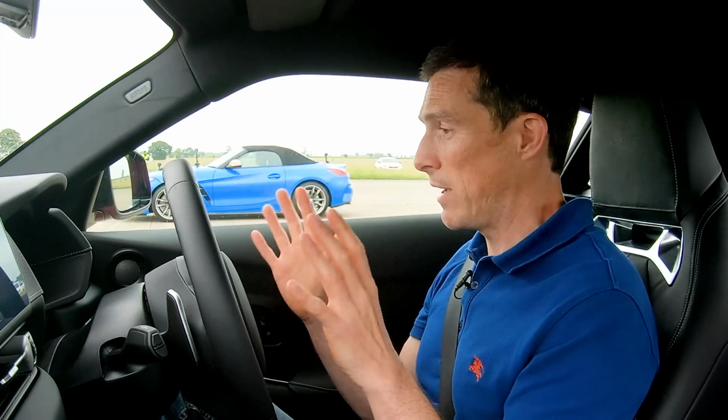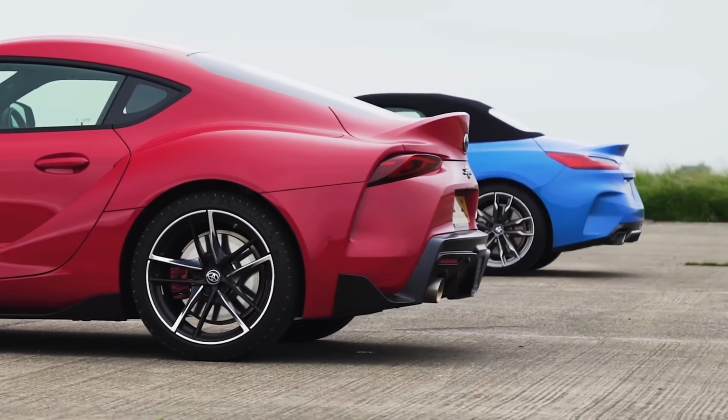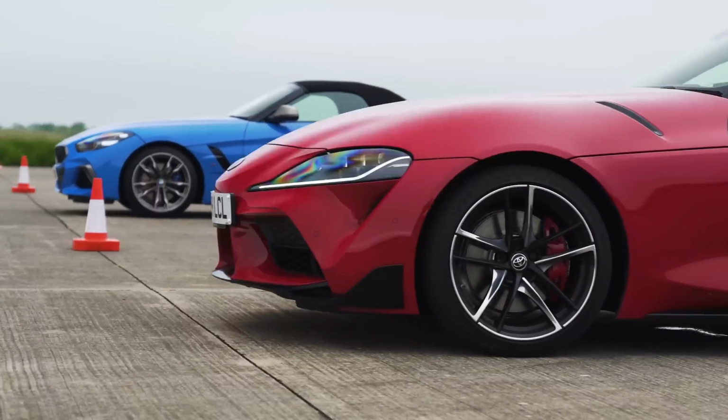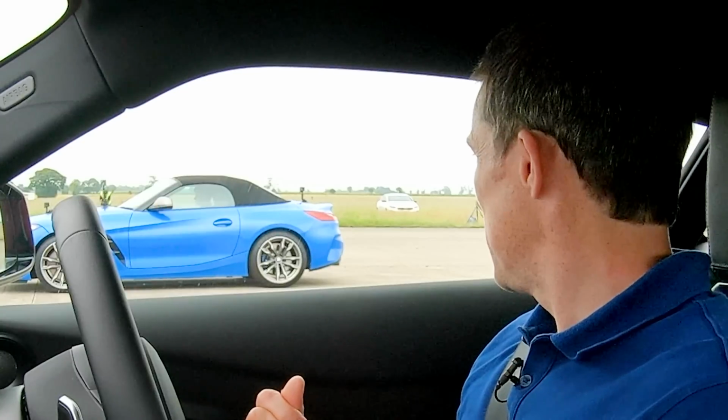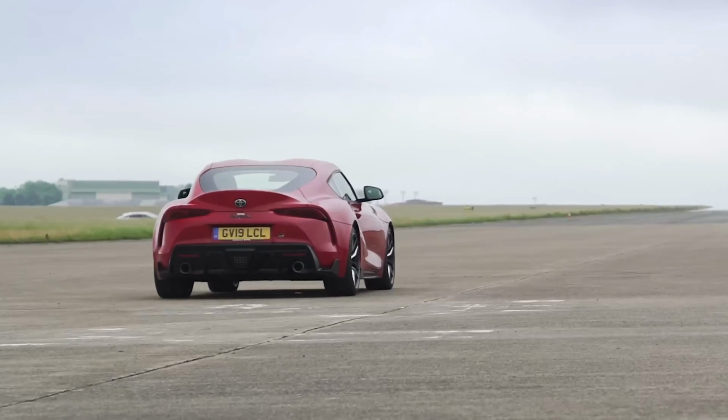Now, tyres would not have made a difference in this, in case you're wondering, because both cars are running Michelin Pilot Super Sport, so maybe the M brakes are better than the Toyota brakes, which are Brembos. Or his reaction is better than mine. But it's a decent distance, probably about a metre or so. Wasn't expecting that. Anyway, 2-1 to the Toyota.